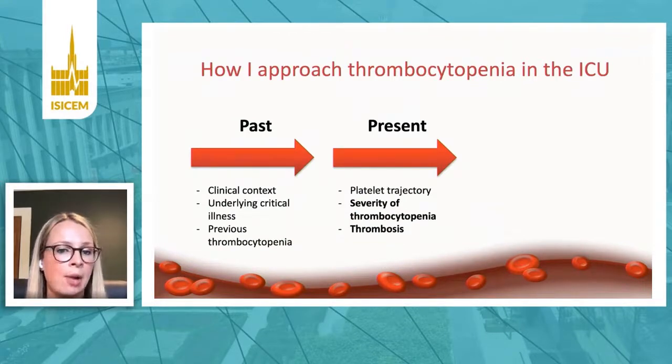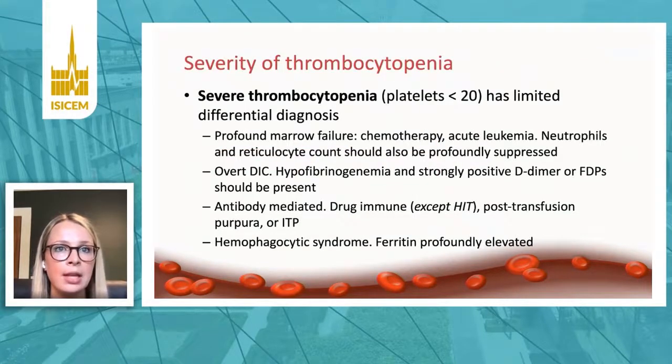I also wanted to comment on the severity of the thrombocytopenia and the presence of thrombosis, as both of these features can be potentially helpful to figure out what's going on with your patient. I'm highlighting the severity of thrombocytopenia because platelet counts less than 20 have a very limited differential diagnosis. Profound marrow failure can cause this, but I would also expect a low reticulocyte count and an associated neutropenia in this situation. Overt DIC can result in severe thrombocytopenia, in which case you'd expect hypofibrinogenemia and elevated D-dimer levels.